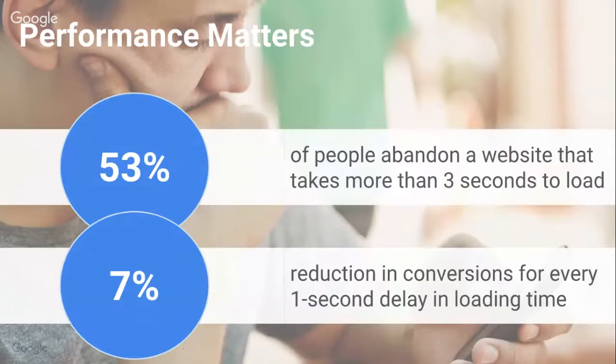I'm sure on some of the other Hangouts, you may have seen these statistics before, but we know, and I think we can all share this experience, that waiting for slow pages to load on the mobile web is a key frustration for customers and it hurts businesses.